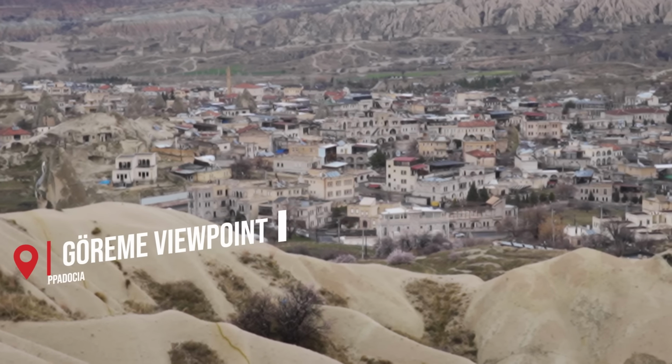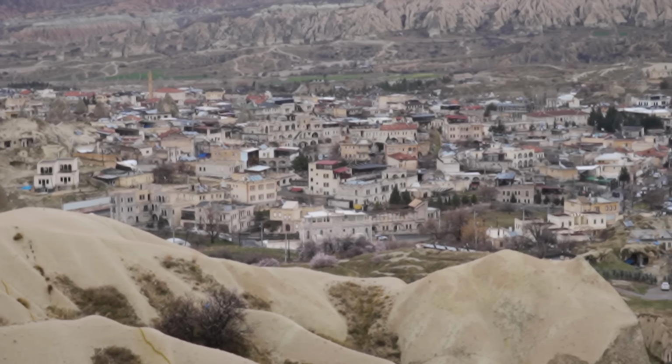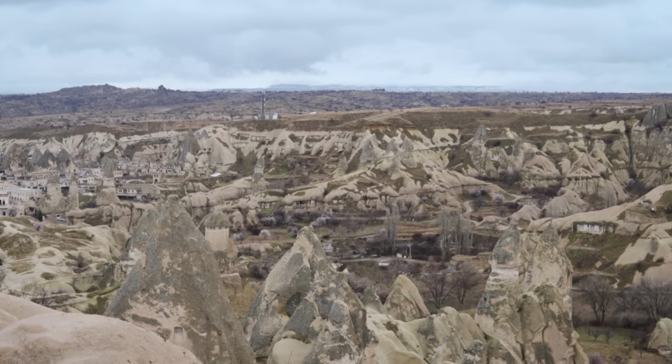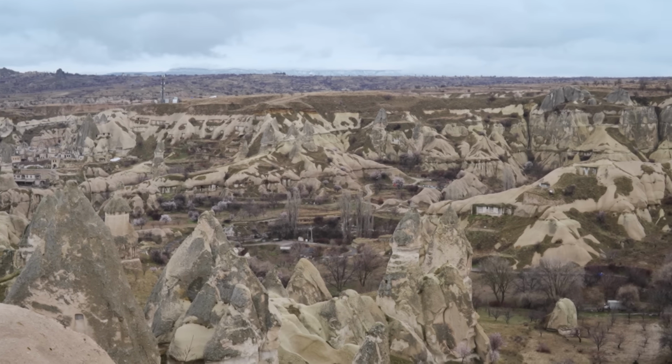This is another great viewpoint between Uçhisar and Göreme Center. If you love walking, this is a great place to do so, and you can even explore the valley and the fairy chimneys.